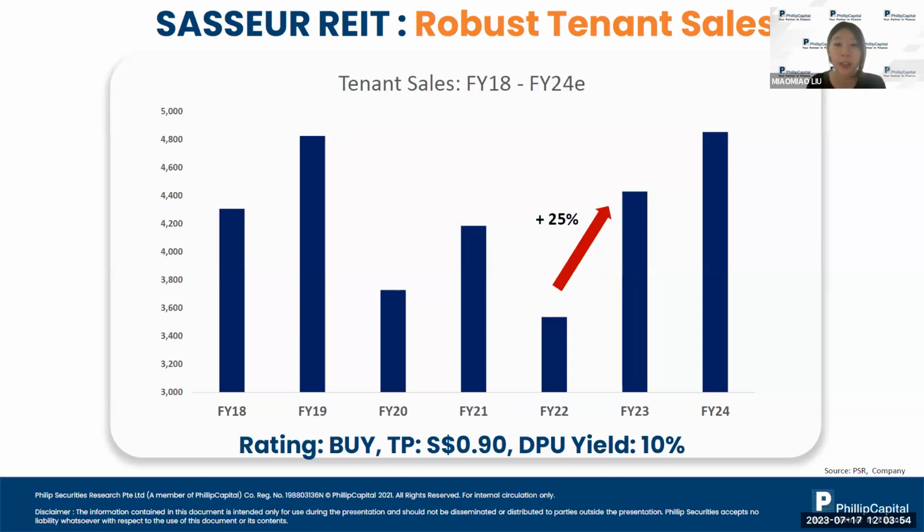Tenant sales at portfolio level were already up 17.9% year-on-year in the first quarter FY23 due to the pent-up demand and successful promotional events. We also observed that there's a shift in consumer preferences towards becoming more budget conscious, and there's a growing number of middle-income families in China. Therefore, we believe post-COVID, the outlet mall concept will be more favored by Chinese consumers.